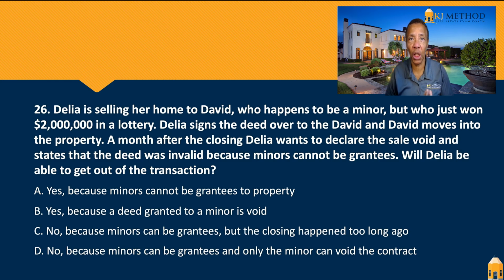Don't forget, the grantor can't be a minor, but the grantee can be a minor. And then also, can she be the one that's mad about it? No, because if it is able to be voidable, if it's able to be voided, it would only be able to be done by the minor, not by Delia.